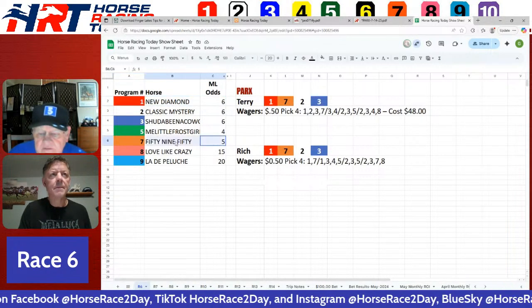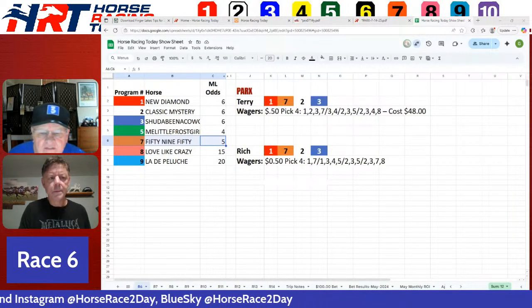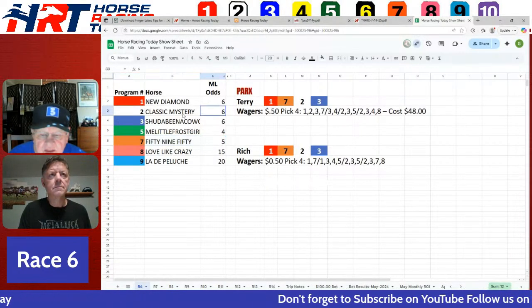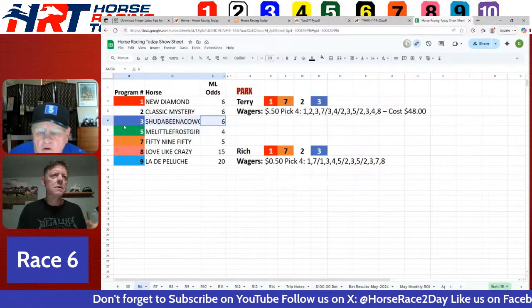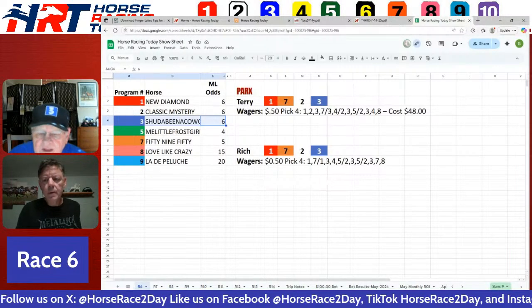She finished in the money in 4 races out of her last 6 starts, winning one of the starts, and switches to a high percentage winning trainer. Classic Mystery, the 2, finished 3rd versus similar in her last race, and switches to a high percentage winning trainer. And then I like the 3 as my long shot. Should Have Been a Cowgirl. She has a trainer who wins 25% of the races in the 2nd start with that trainer.